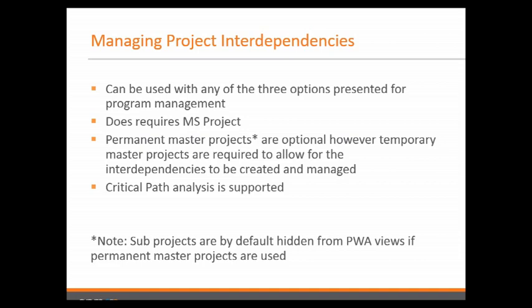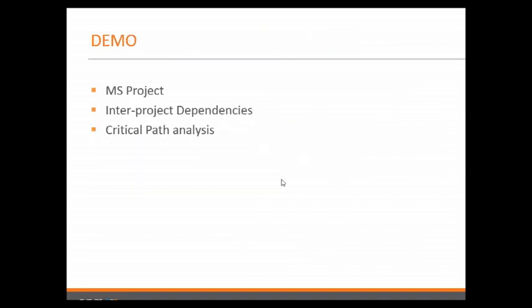Chantel, can you just see if anyone's got any questions relating to that, because it is a fairly important concept? Not at this stage, Dan, but as I said, if anyone has any questions, feel free to pop them in the question box. Okay. I'm getting fairly close to the end of the presentation.